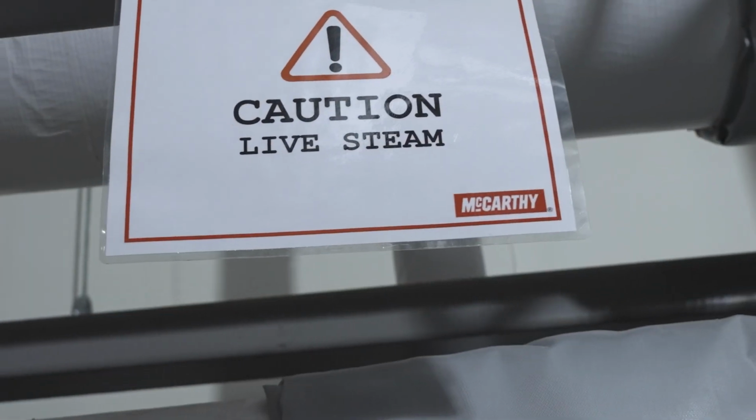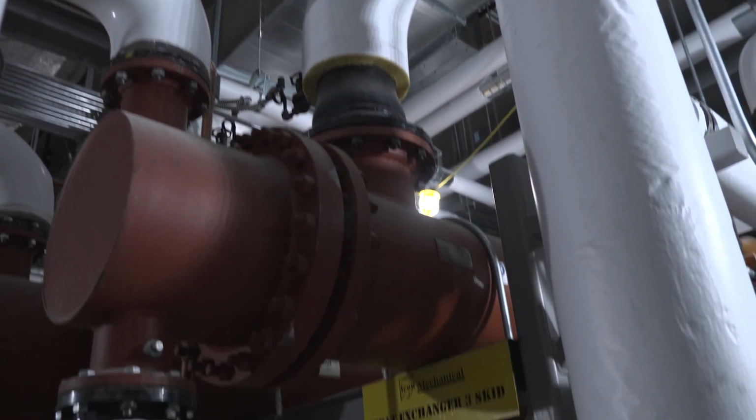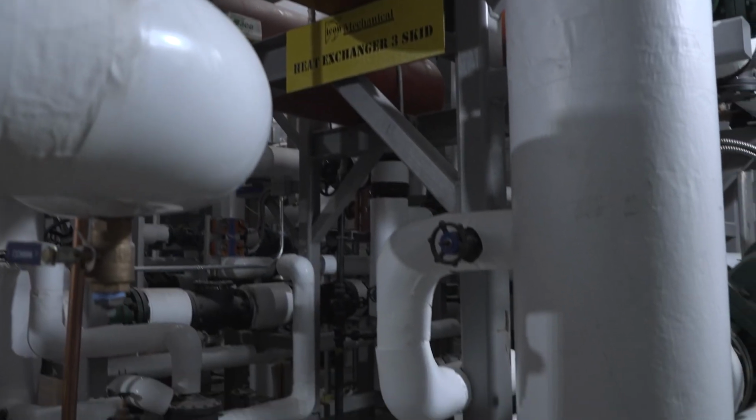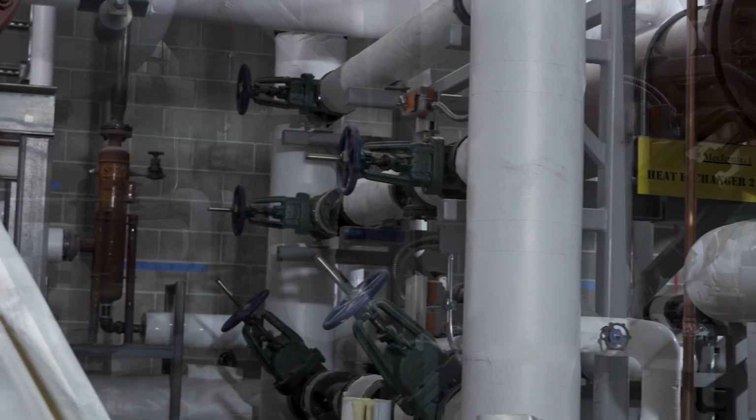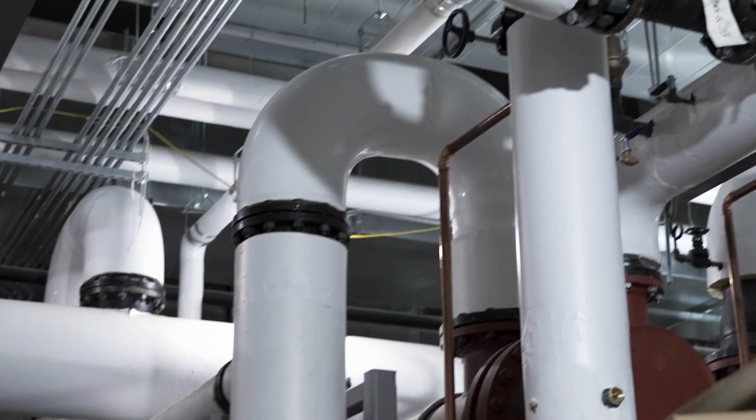The steam produces heat for our building, so it produces heat for heating our domestic water, for mechanical water. There are heat pumps that we have in here. It's anything that you feel HVAC-wise. If you want heat, that's what that steam is used for.